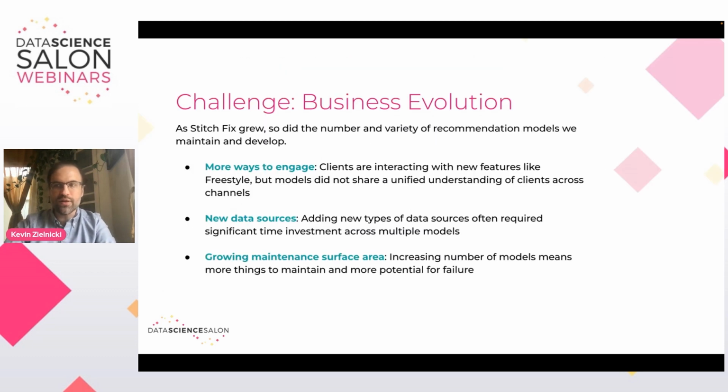But as our business has evolved, we've seen an increase in complexity and a number of different ways that we've had to serve these recommendation models for probability of sale. So this has led us to, again, reconsider and evolve our modeling approach.